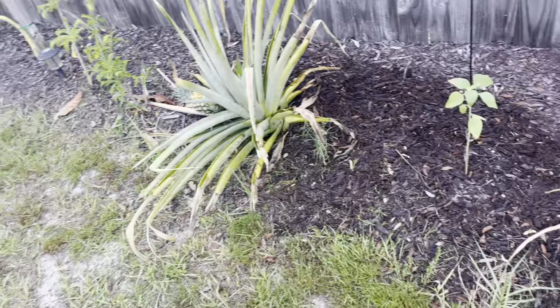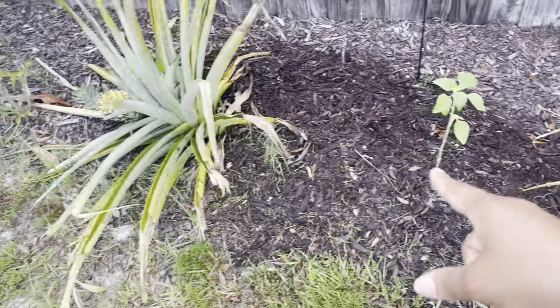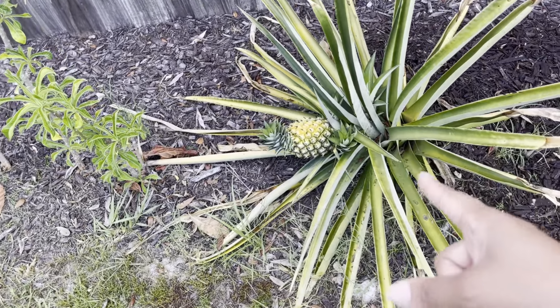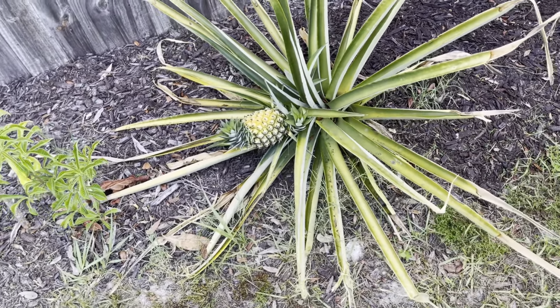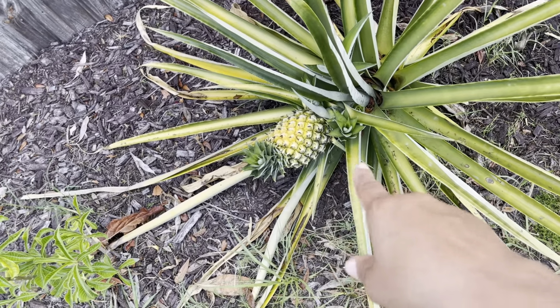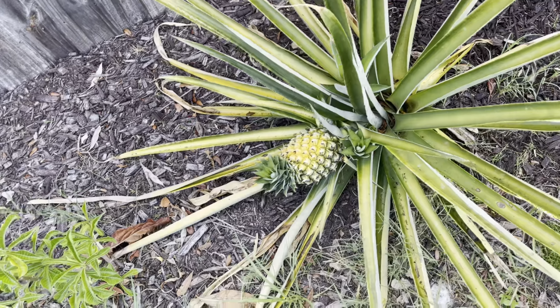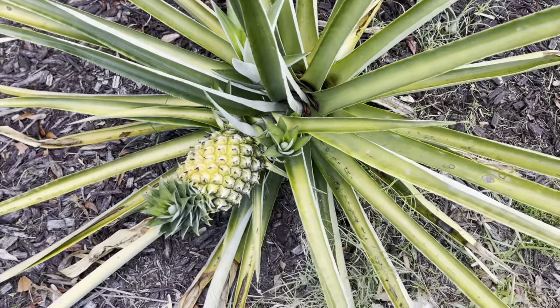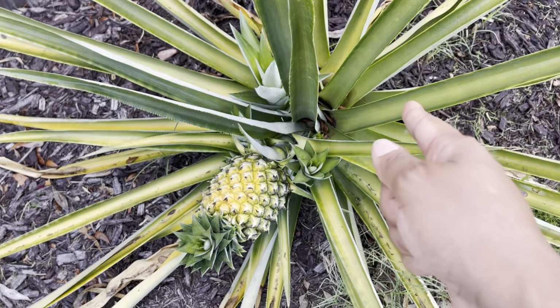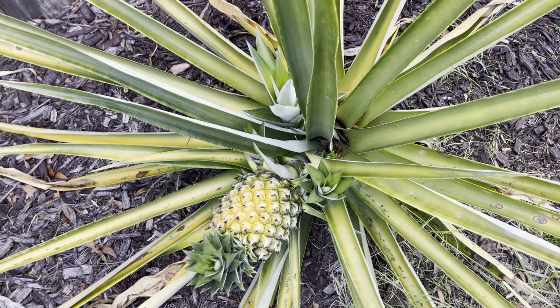This is my pineapple row. You'll see a bunch of them here. Sunflowers. This one is my oldest pineapple. It's about 2.5 years old. This one is almost ready. You want it to be yellow kind of all the way around. And if you didn't know, you can grow pineapples from the top. That's how I started this one. They do take longer that way.